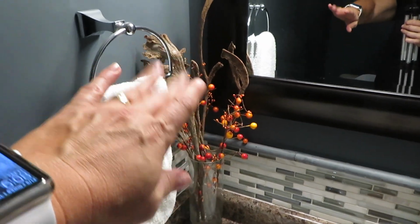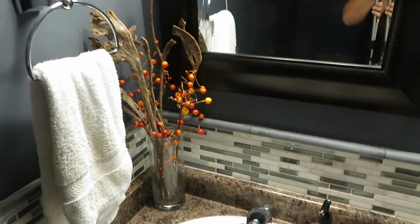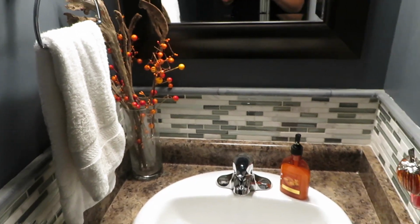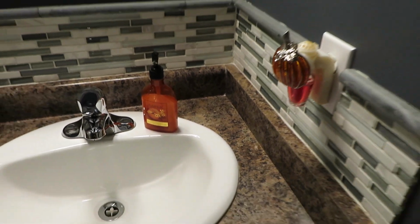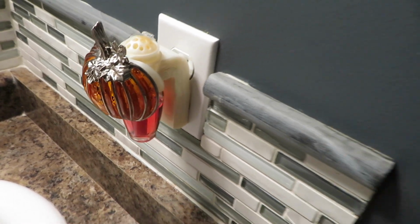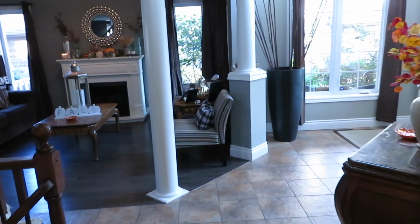This is a powder room, and over here I just did a little dry wood and berries arrangement. The dry wood came from a local florist that I use for all my Christmas stuff, and the berries came from Dollar Tree or Dollarama. I've had them for several years. I also have a sweet cinnamon pumpkin soap from Bath and Body Works, and also the plug-in from Bath and Body Works, which is the little cute pumpkin. So not too much decor here, just keeping it pretty simple. This is the bathroom that the daycare kids use, so I want to keep it simple.